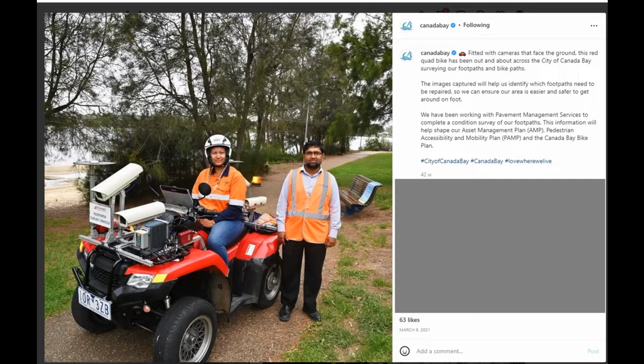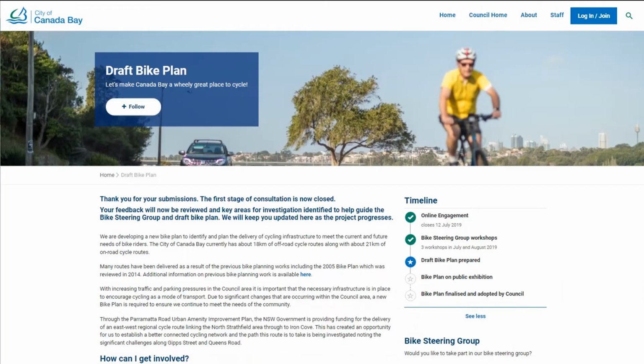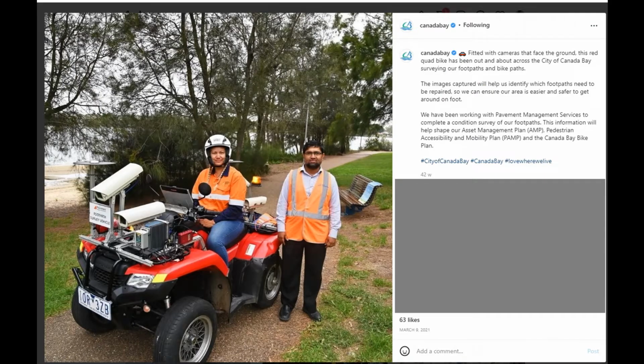This is something that Canada Bay Council must have thought about as well, because back in March 2021, they engaged some consultants to survey all footpaths in the area. I assume this was part of the Pedestrian Access and Mobility Plan. Now, don't get me started on the lack of integration with the bike plan, otherwise this video will go on all day. But do we really need all that fancy electronic kit to determine whether an existing path is any good or not? In my experience, the answer is no.